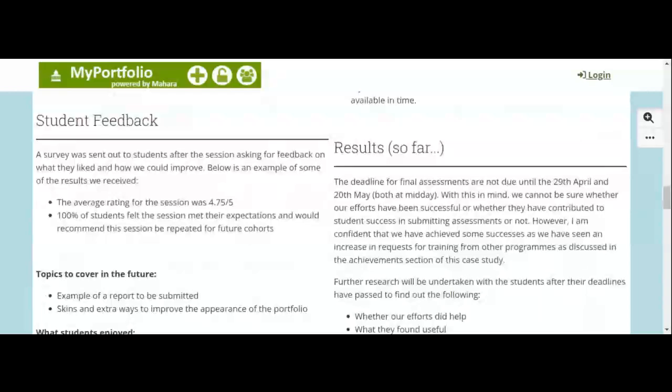The feedback was really positive. It was really nice for me. It was the first time I led a student session, so to get a 4.7 out of 5 rating was really, really nice. And 100% said it met their expectations. However, they could have just had low expectations.